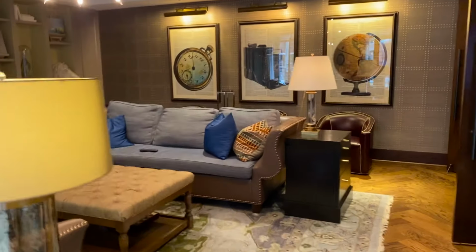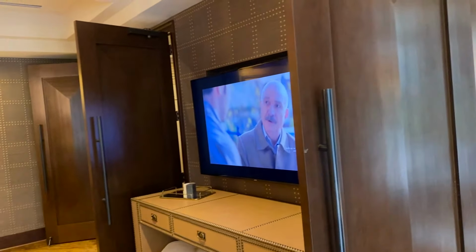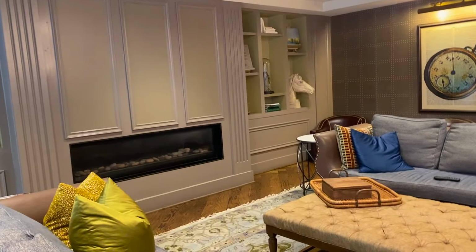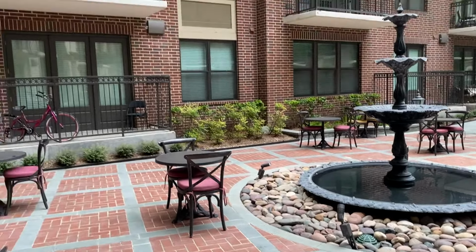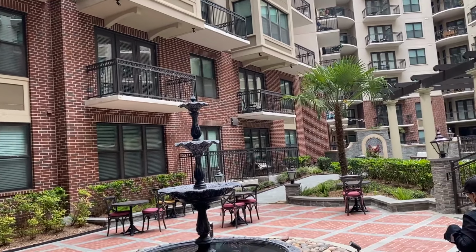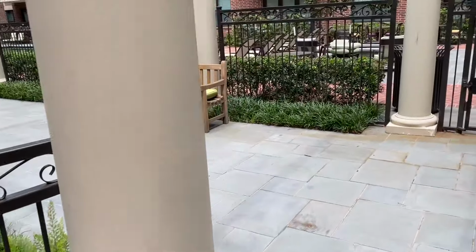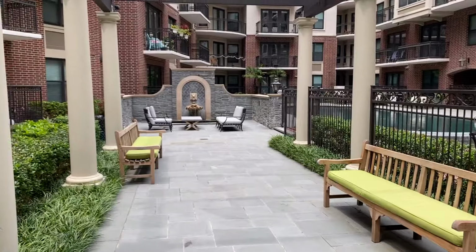So I love this. There's a TV remote there for you. Fireplace as well, if you want to get a vibe going while you're working from home. This is kind of why I wrote pool as well, because depending on the floor that you're on, you can see the pool and the courtyard. Nice. It's like a historic high school or something. I love it.